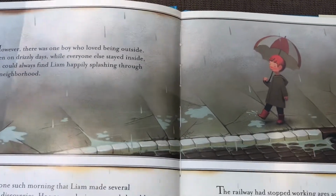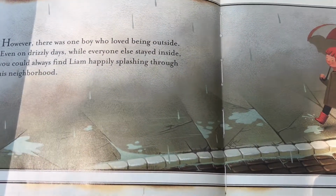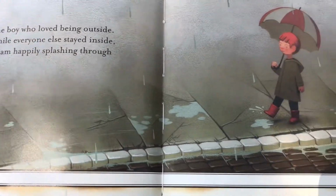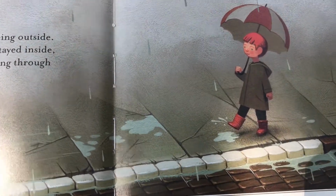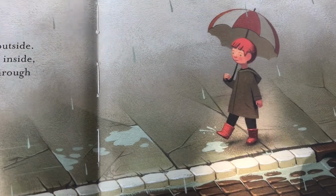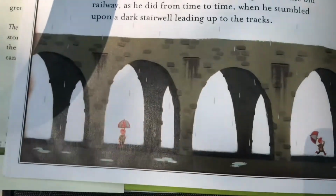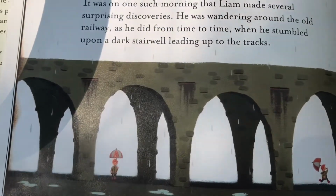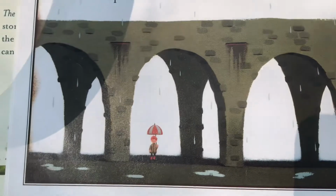However, there was one boy who loved being outside. Even on drizzly days, while everyone else stayed inside, you could always find Liam happily splashing through his neighborhood. It was on one such morning that Liam made several surprising discoveries.